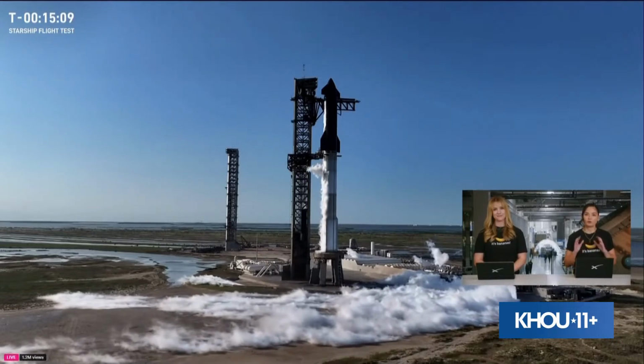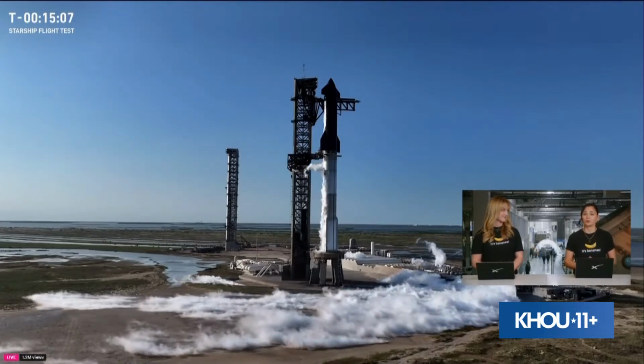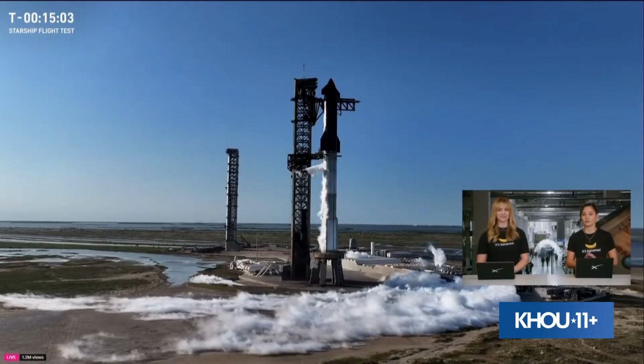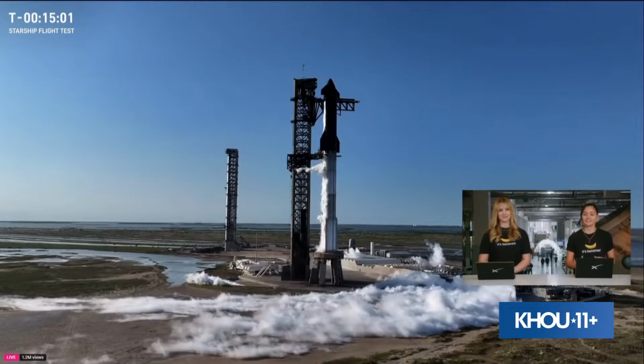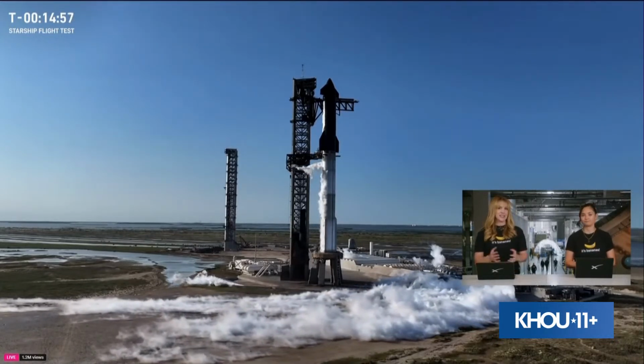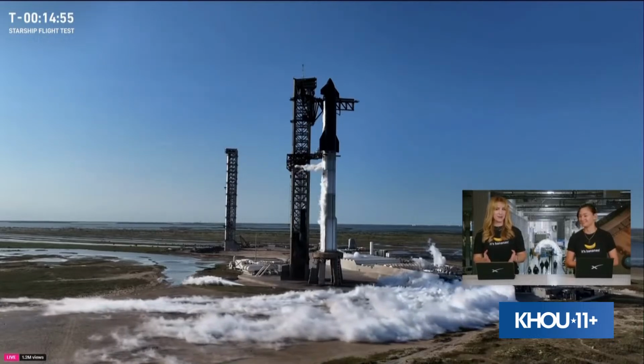A lot of things have to go right in order to line up the booster catch. So if all criteria is met, we will attempt to catch, but there is a chance that we may not. Either way, we'll be getting tons of in-flight data, which is extremely valuable. Exactly. That first catch was pretty epic, though.